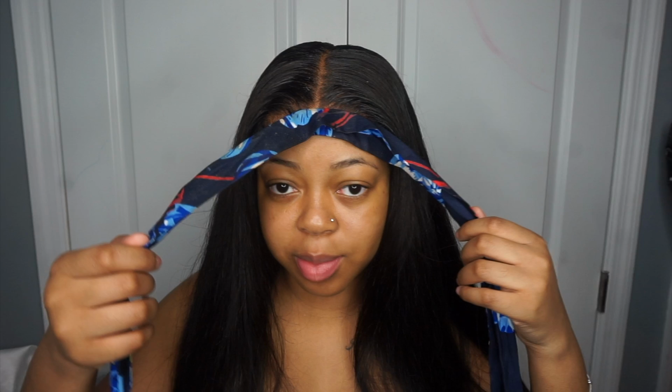Now before I take this off, y'all, I don't know how it's gonna look. Don't judge me. I like working with frontals, so I feel like I like doing all the extra baby hairs and stuff. So when I have closures, I can't really do much. So like I said, don't judge me after I take this off, because I don't know how it's about to look. Okay, I hope it looks good.